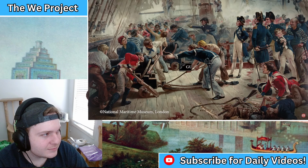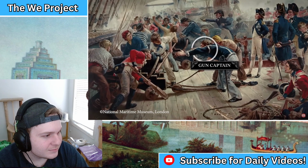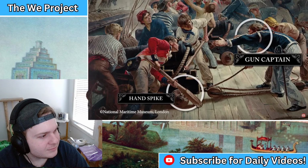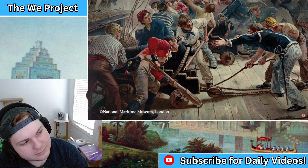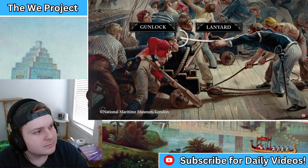Each crew was led by a gun captain. He was responsible for aiming the gun, his crew shifting its massive weight with handspikes, crowbars, and wedges. When he was on target, the gun captain either applied a slow match to the touch hole, or as seen here, pulled a lanyard attached to a gun lock to fire the gun.